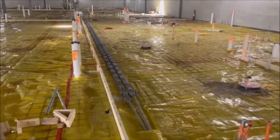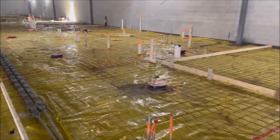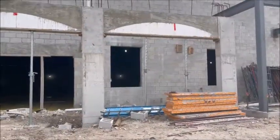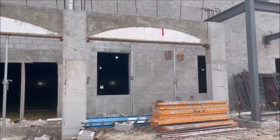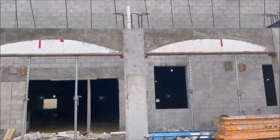Have no idea what that is. But we'll find out. And we'll be back. Thanks. So anyway, I was wondering why they were putting the styrofoam, the white styrofoam, where you see those arches.